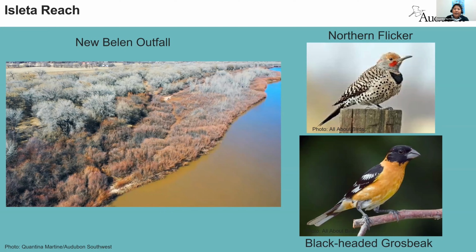Some of the bird species there are the northern flicker and the black-headed grosbeak. I think for this one, there were up to 20 species from the bird survey done by Hawks Aloft. In the previous one, Chavez, there were up to 28 species of birds. So these outfalls are definitely being used for a variety of bird species.